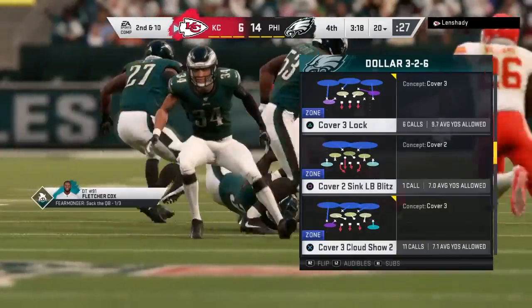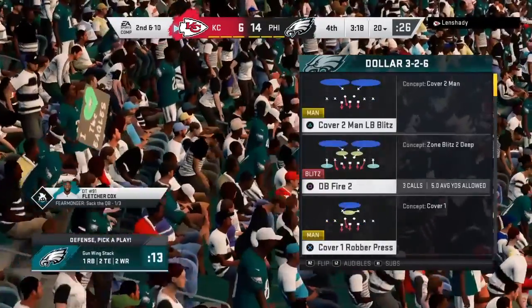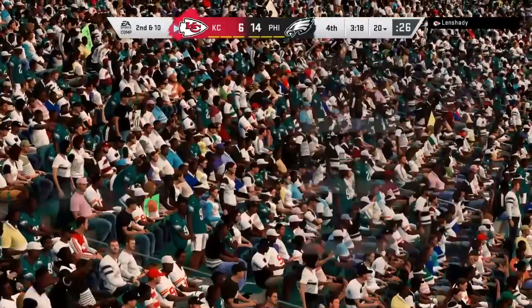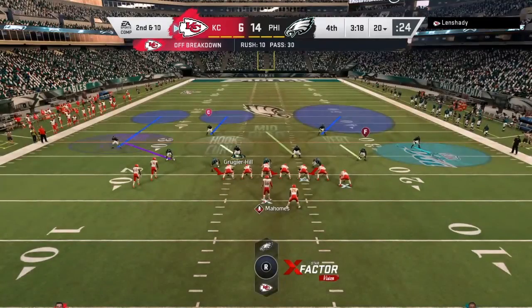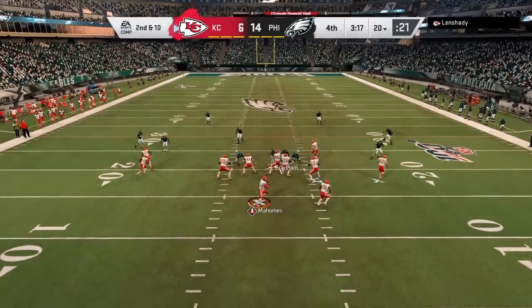And that's another nice job there to force an incompletion. They've been very cohesive, knowing each other's moves all game long, and they've been on the spot just about every time. And they've held them in check on the scoreboard. After the incompletion, here's 2nd and 10 from the 20.